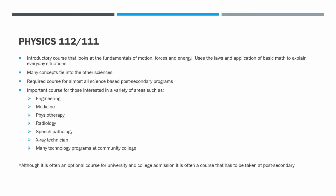Many of the concepts that are learned in physics tie into the other sciences, such as biology and chemistry. It is a required course for many science and technology-based post-secondary programs. Although it is not always a required course, often it is a course that needs to be taken while at college or university. Some of the important fields that physics is necessary for are engineering, medicine, physiotherapy, radiology, speech pathology, X-ray technician, and just like chemistry, many of the technology programs at the community college level, such as power engineering, instrumentation control technician, civil and mechanical technology, etc.